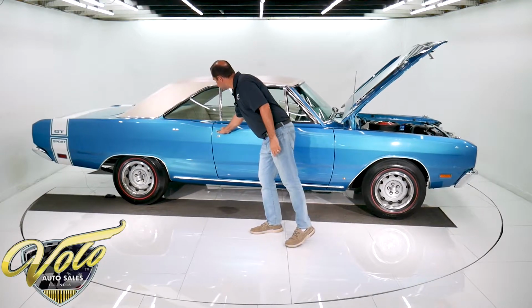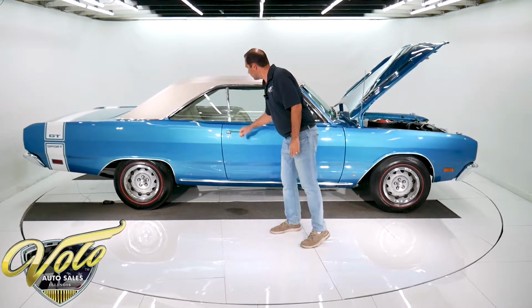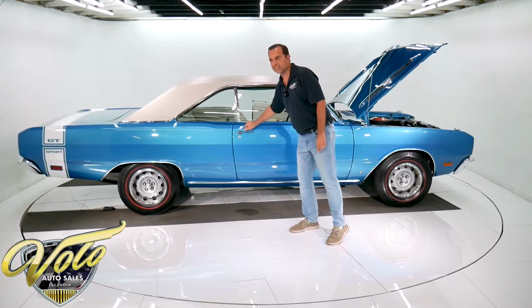Look how everything fits too. Look how nice that shuts, even with the windows up. Sounds like a new car.